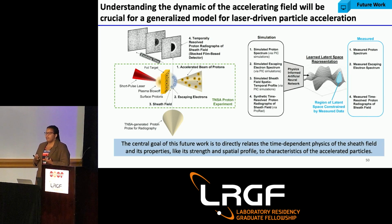This is the subject of my postdoc research that's based on all of my experience in grad school and through all of these different residencies and practicums. It's about developing a more general model for target normal sheath acceleration. What that means is that I'm conducting experiments to radiograph and measure the accelerating field that I showed simulations of a few slides ago. And how I'm doing that is using a second TNSA-generated proton source to radiograph this electric field. These are cartoons of those temporally resolved radiographs of our sheath field.